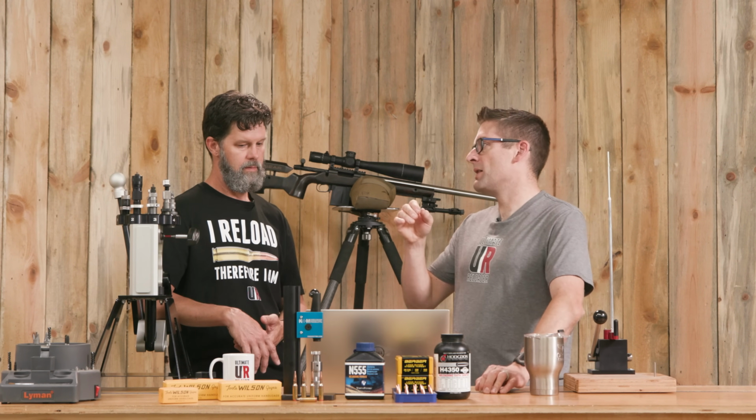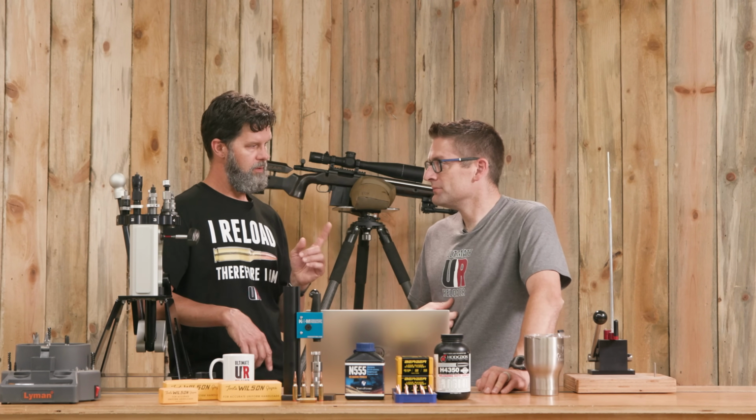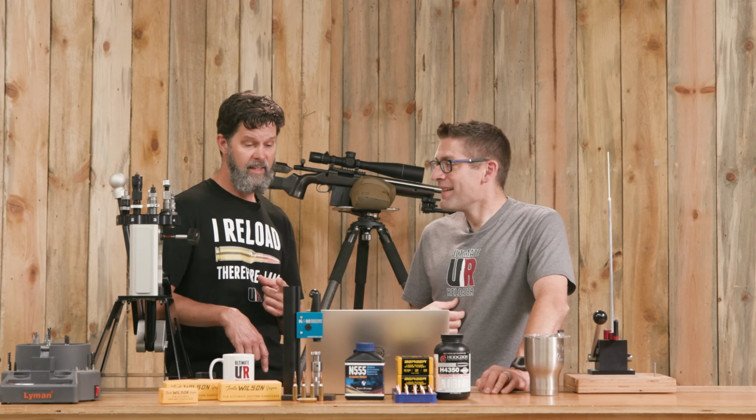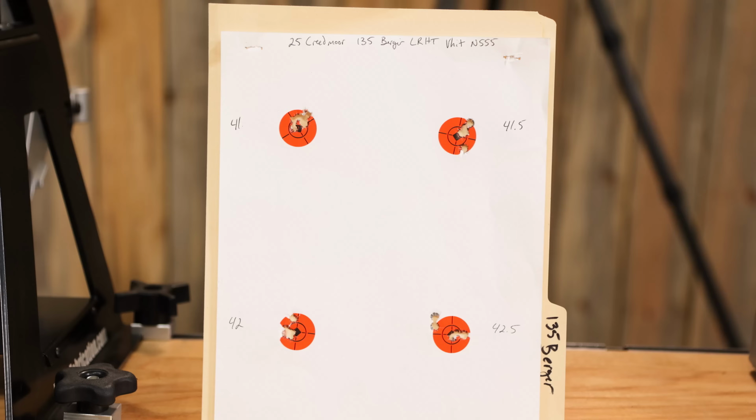That long-range competitor, for that long-range shooter. This load has potential for one thing. Can you find H4350? Yeah. And if you can't, then let's go to the N555. N555. And what did we find there?